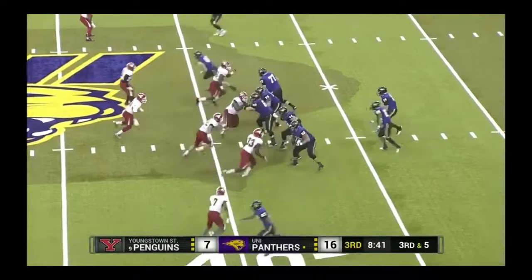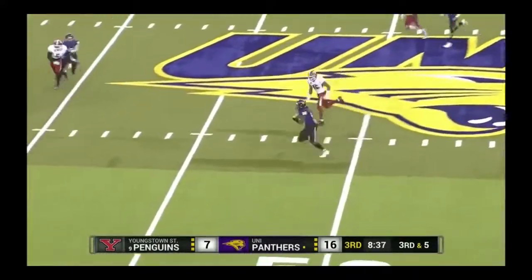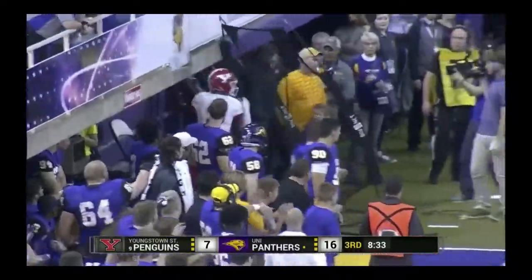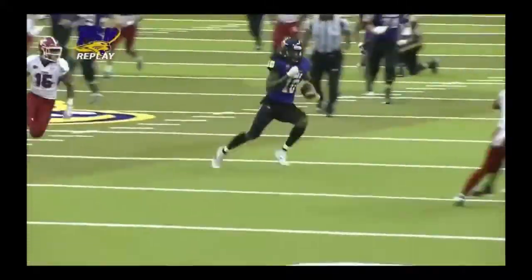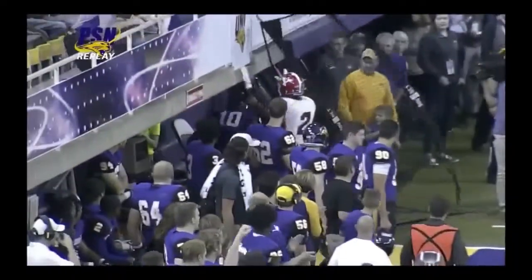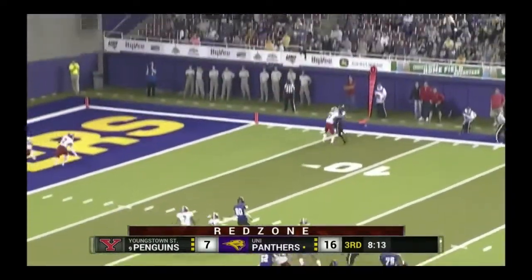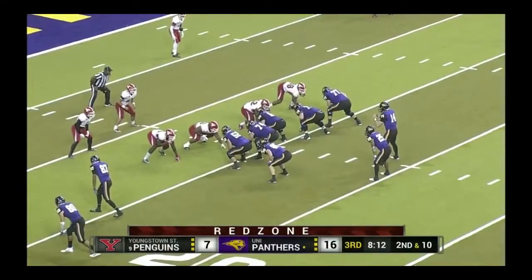Here's a 3rd down for UNI. Dunn over the middle, completes it. Doris Fountain, a lot of running room into Penguins territory and runs out of bounds close to the 30-yard line. So you'll get another look at it, the short completion to Fountain and then making some extra yards. Dunn to throw on first down, looking for the sideline as Rima gets shoved out of bounds.